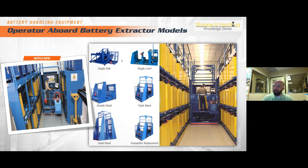And then finally, some pictures of the different level ones with the 1 high, the 2 high, the 3s, the 4s, and then some even that can swap into the different competitor type systems that are out there. I'm going to get this video to play here for you real quick.